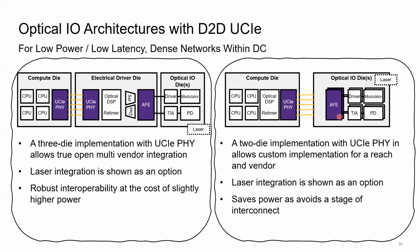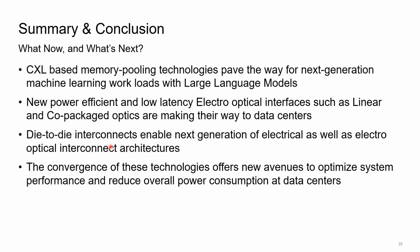So this is a true die implementation, which is still, I would say, somewhat custom because you are tied down to the interoperability of these two, but it saves significant power as it eliminates another die. So those are the two trends we are seeing as future electro-optical interfaces when it goes to die. And this is my final slide about summary and conclusion. So what's now and what's next?